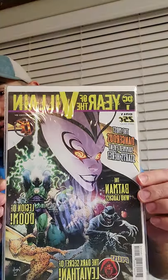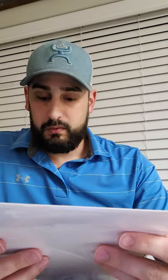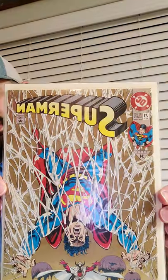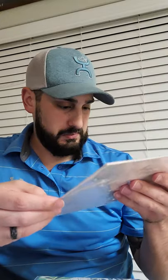Next, DC Year of the Villain. Batman Laughs, Legion of Doom, Dark Secrets of Leviathan. Still in really good shape. Man, considering he finds a lot of his stuff in dollar bins or eBay, so they've been shipped more than once. Man, these are in really good shape. More DC with Superman 71. And again, just amazing shape. Mike Acri, dude, you are on point with this mystery box.